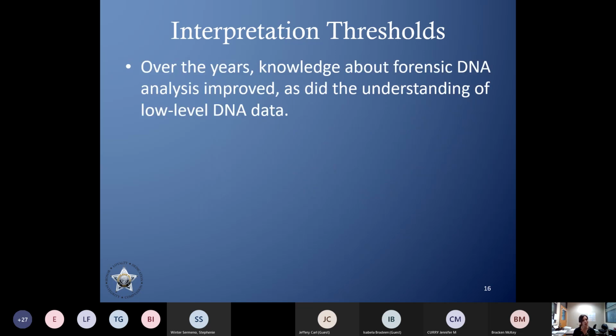But as with anything, over the years, our knowledge about forensic DNA analysis improved, as did the understanding of low-level DNA data. And that data between 50 and 150 relative fluorescence units tall, that highlighted data in that gray area, that's low-level data. And as the entire community got more experience with DNA testing, and there were more published articles in forensic journals about DNA testing, we really got to a place where we can much better understand what's going on with that low-level data.